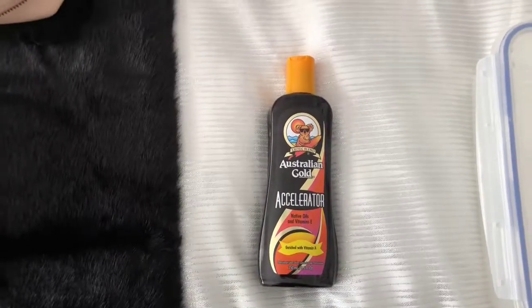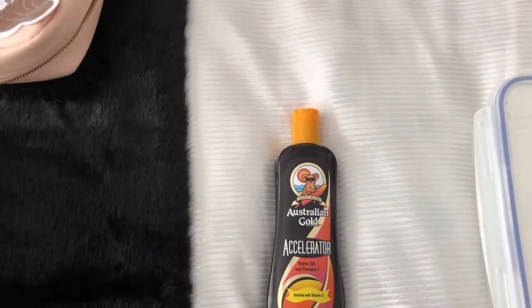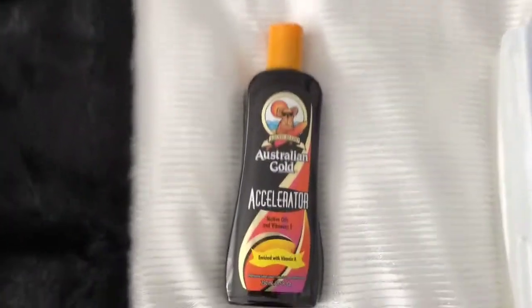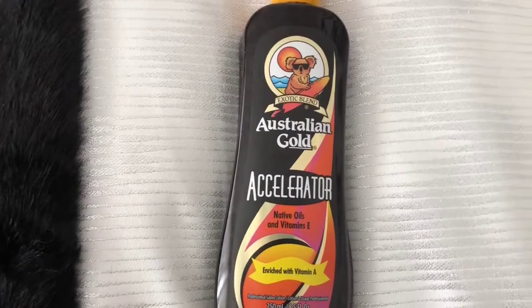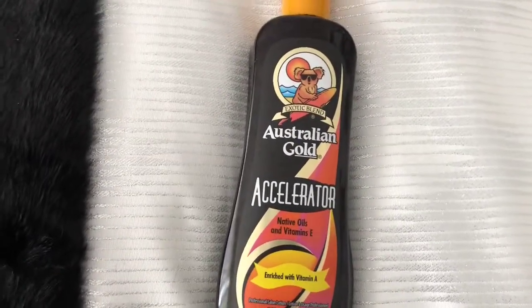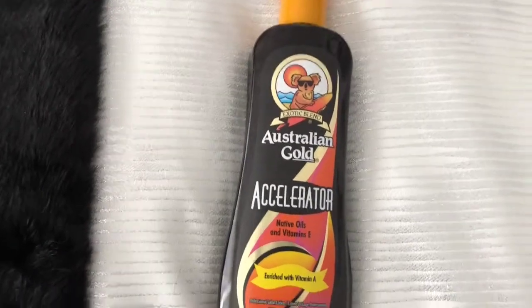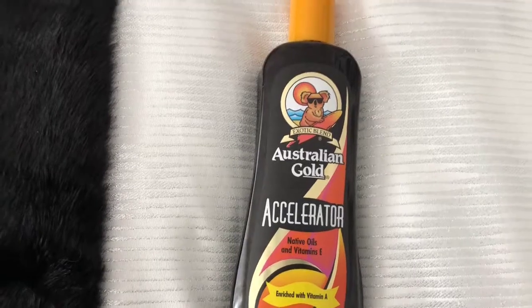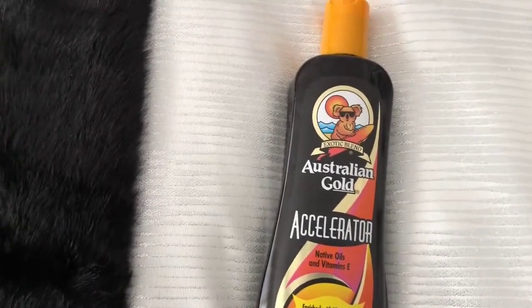So the last thing I wanted to show you, because I just had to tell everybody about this, it is life-changing, this product, and it is this Australian Gold Tan Accelerator Cream. If you are pale like me and you burn easily, you need this in your life, literally. Last time I used this on holiday, I did not burn. God, I hope I don't jinx myself.